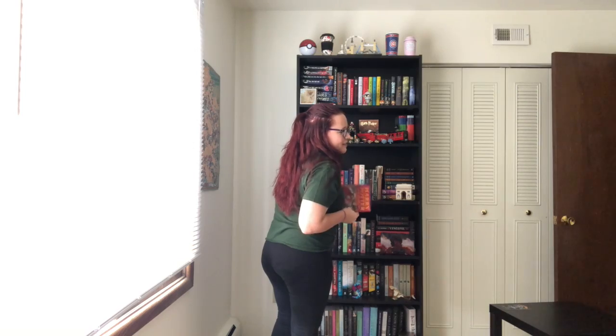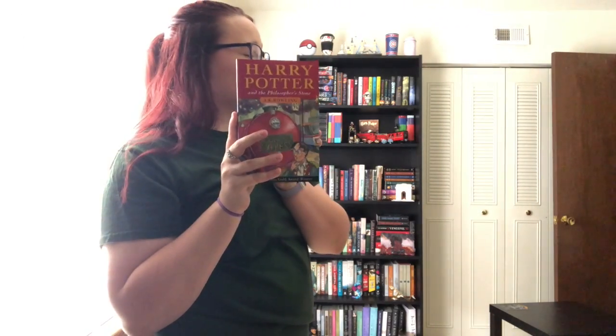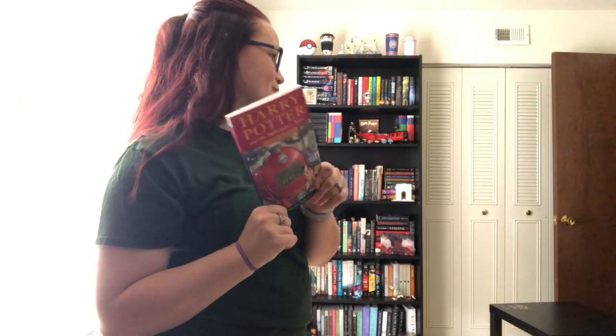Without looking, are there any pictures or graphics in this book? I got the British edition of Harry Potter and the Philosopher's Stone. Are we going to count the chapter titles? Because those would be pictures. Alright, so yes, they do. This edition does not have those pictures. Apparently, it's the English version.